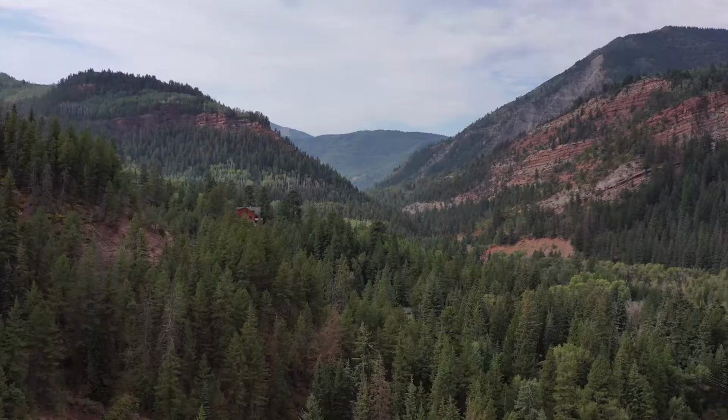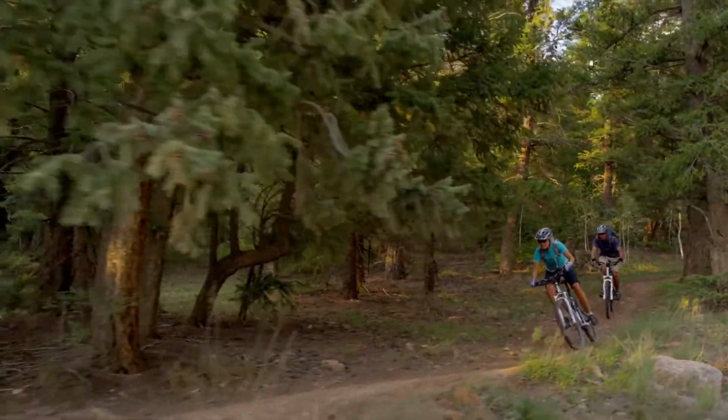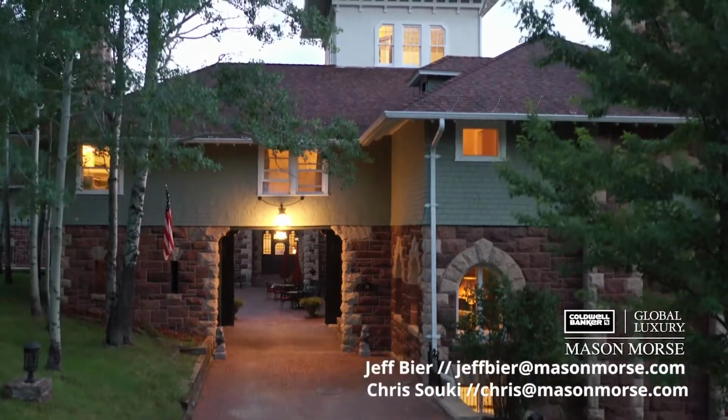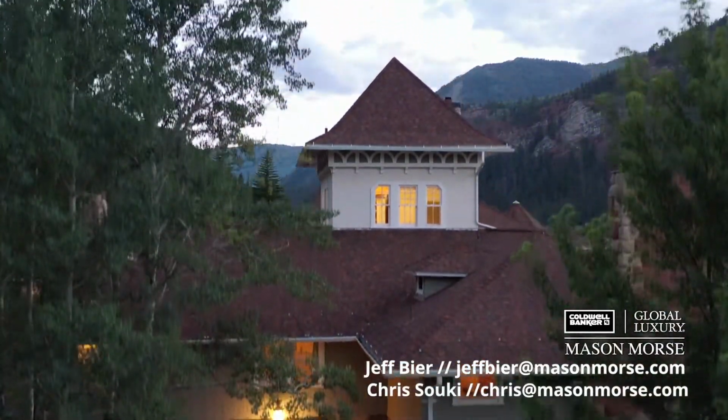You're located between two wilderness areas and two national forests. Mountain biking, snowmobiling, snowshoeing, cross-country skiing, fishing, hunting, hiking. The demand for an experience like this has never been higher. There is huge upside with the development potential. I can't think of anything else like this on the market right now.